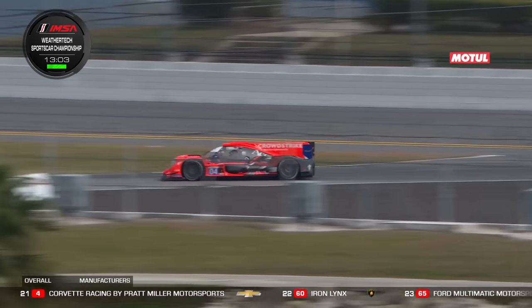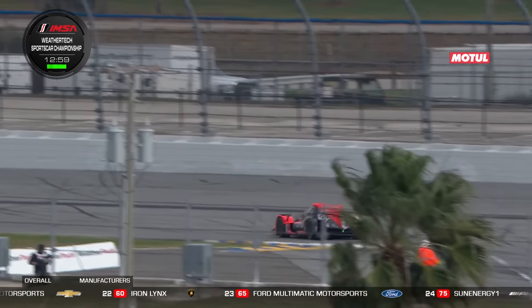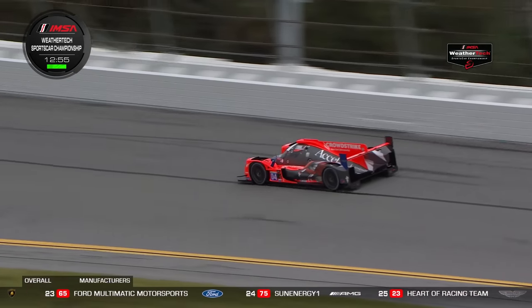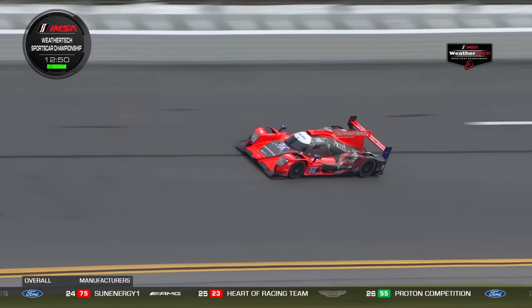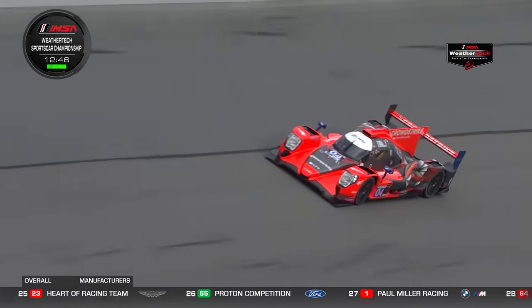But expect to see something akin to a medieval joust between Ben Keating and George Kurtz. They have been... And Steve Thomas? Steve Thomas should be there or thereabouts as well. Dennis Anderson might be close to Gar Robinson. He'll be wanting to be there.